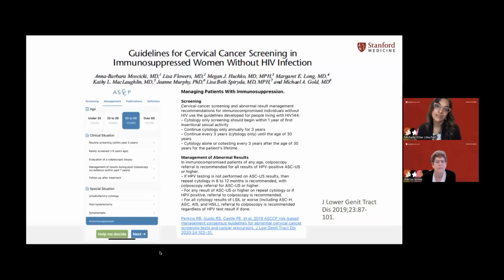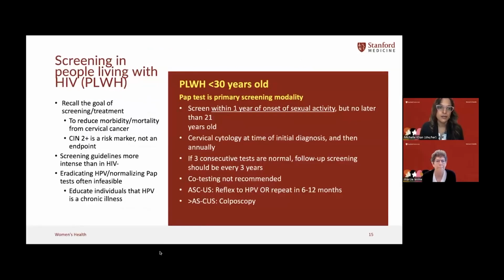And they are based on the recommendations from the CDC for women living with HIV. So they're recommending in immunosuppressed females who are at higher risk to follow those same guidelines for people living with HIV. So it sounds like these are similar for both the immunosuppressed women as well as those with HIV. That's correct. And I can go a little bit into more detail about it.